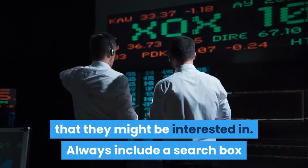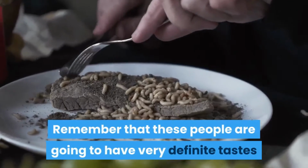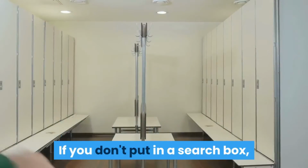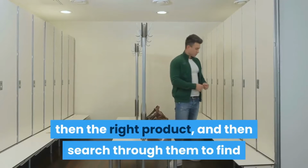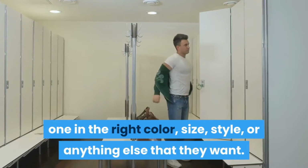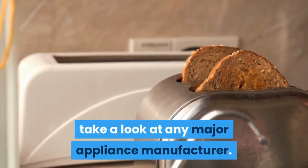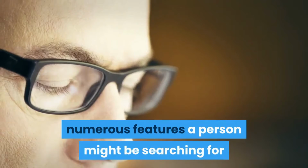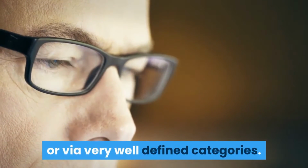Always include a search box as a basic strategy that markets to the long tail. Remember that these people are going to have very definite tastes and will want to have a large selection to choose from. If you don't put in a search box, they will have to first find the right product category, then the right product, and then search through them to find one in the right color, size, style, or anything else that they want. If you want to see examples of search boxes that offer just the right way to search, take a look at any major appliance manufacturer. They will normally try to take into account numerous features a person might be searching for and make it easy to find via a search box or via very well-defined categories.